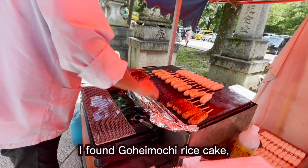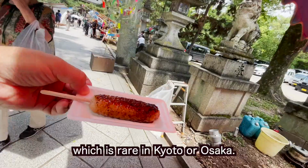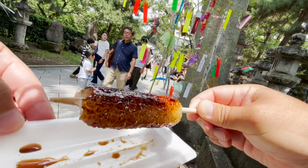I found a gohei mochi rice cake, which is rare in Kyoto or Osaka. The style is quite different than the original one from Nagoya. Anyway, it's very good.